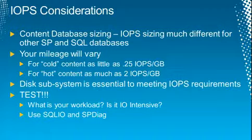But it really depends on your workload. We've seen them go even below 0.25 IOPS, and it really comes down to, do you have hot content or cold content? For really hot content, where it's very I/O intensive, you have a large collaboration scenario, you're going to be looking at this higher range of IOPS, right? And this is really coming down to optimizing your disk subsystem. So how do you do that? How do you plan for this?